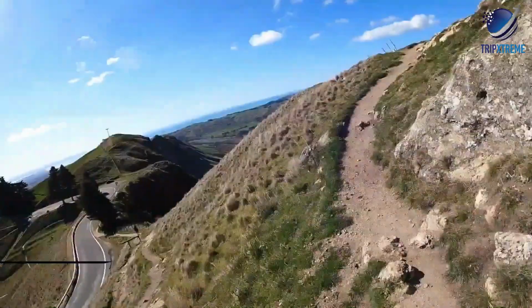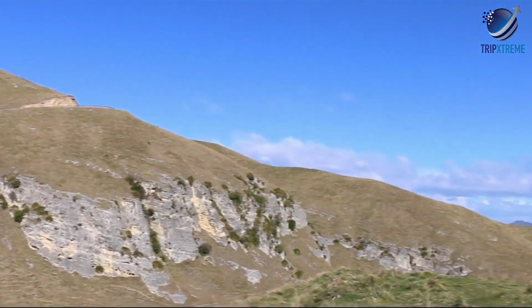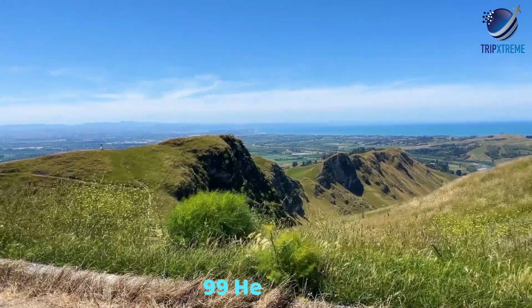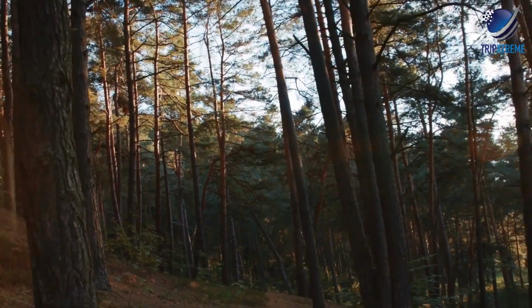Timata Peak is significant in Maori folklore and is the setting for the legend of Chief Timata o Rongokako, who, to win the hand of his lover, tried to eat his way through the cliffs here. The park area covers 99 hectares with native forest, as well as gum trees, eucalyptus and redwood forest areas.